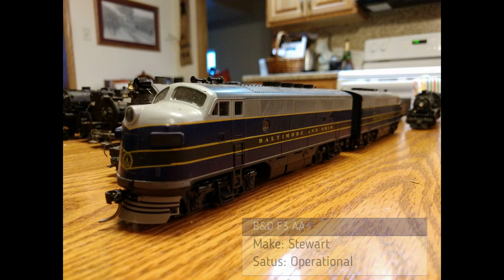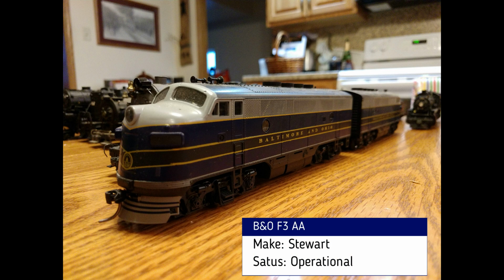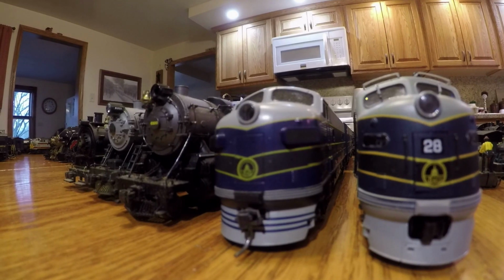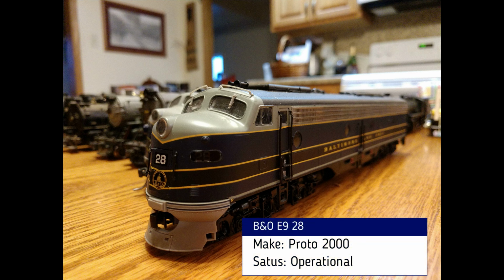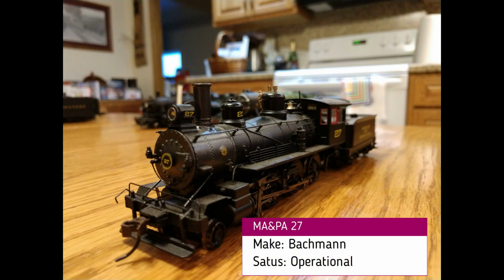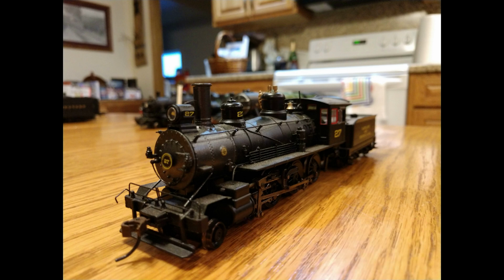Moving on to Baltimore Ohio diesels, here we have a pair of F3 locomotives, and another E9 locomotive. I love that Baltimore Ohio paint scheme, probably my second favorite compared to the Lackawanna. Here's MA and PA number 27, a very adorable looking 460.